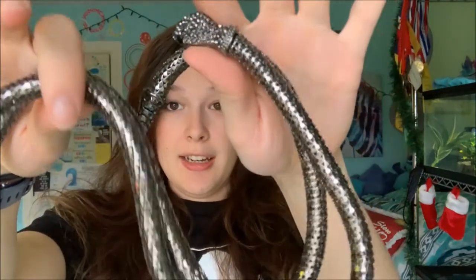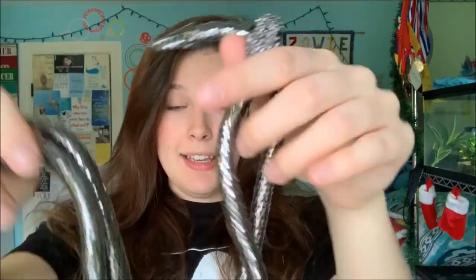So this next item is actually one of my favorite gifts that I got. It's from my cousins and my aunt and my uncle, and it is a Tinsel. For anyone that doesn't know, Tinsel is my sunbeam snake. And this literally looks just like her. It's all shiny. It's black. It's super cool. And it's magnetic.